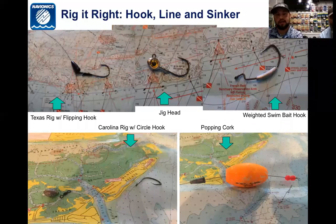A jig head is another one I'll use. That's pretty much the end-all, be-all for most people, the jig head. You can do anything with it. It's not weedless, though. So when I'm in a situation where I'm needing to be weedless, I'll use the weighted swim bait hook a lot of times, or the Texas rig with flipping hook, just so I can get tighter to structure and not worry about having to get hung up, and I can effectively fish it better.